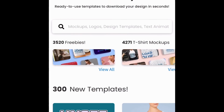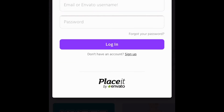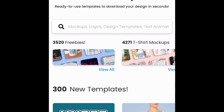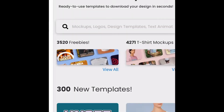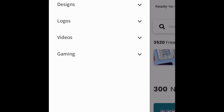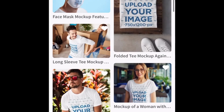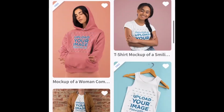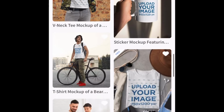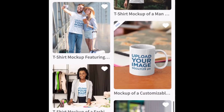So here you can see that they generate mockups, freebies, all kinds of accessories, iPads, travel mugs, t-shirts, sweatshirts, sublimations, hats, garments, free image croppers, and they have designs ready for YouTube templates, Twitter posts, Twitter headers, Twitter templates, Twitch templates, and t-shirt designs. They also have logos, they have videos, and they have gaming accessories as well.